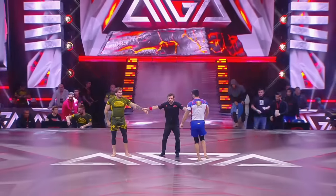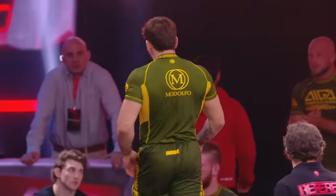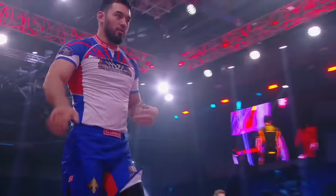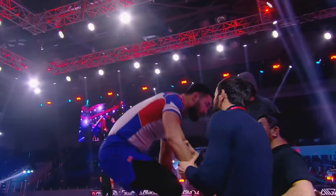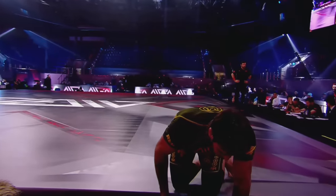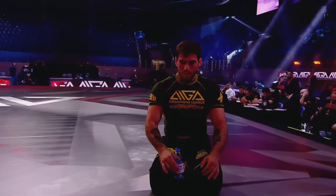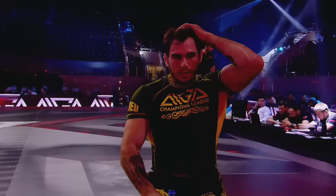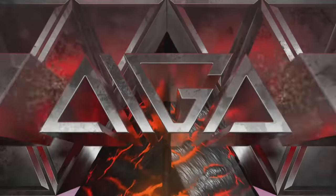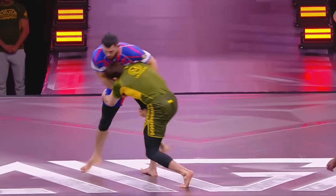Could we see him go for the triangle from the back? I think we're going to see him switch to the arm just because time is running out. But this attacking position right here, we've seen going around the neck as well. It's not enough time. We've seen that attacking position become so common lately. I think it was pretty much popularized by the new wave guys and then kind of has been taken up and is now a real fundamental position in the no-gi meta.